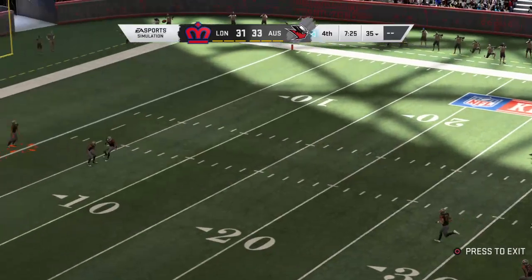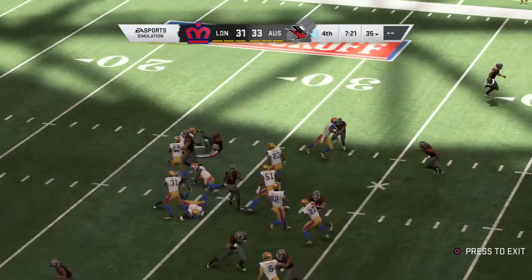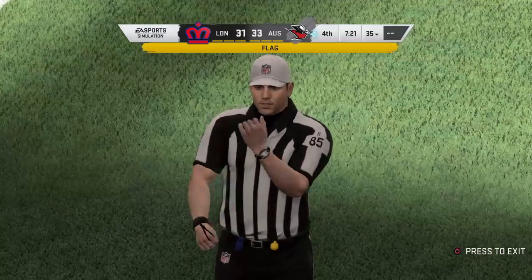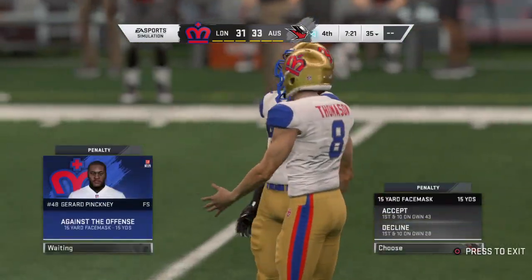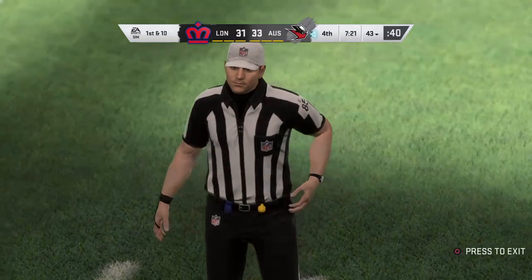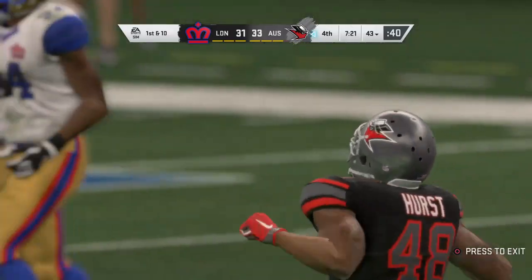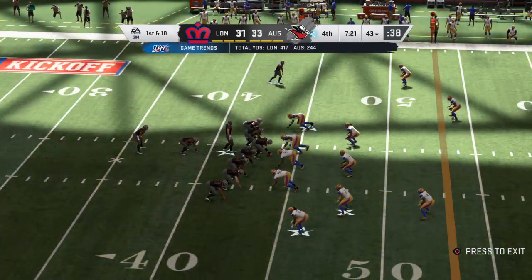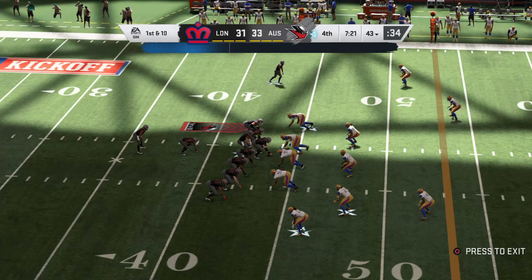And here's the kick, going to be returned from the end zone. They take it up to the 28, and that'll be a face mask call. That's against Gerard Pickney, the free safety. He was playing on special teams and got the call. Here we go. So they'll be brought to their own 43 instead of their own 28.